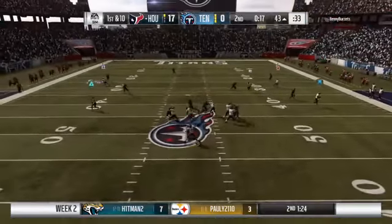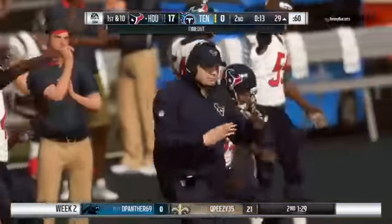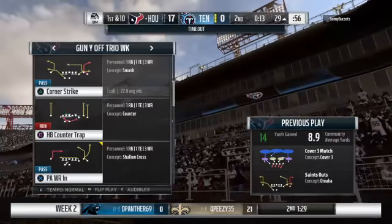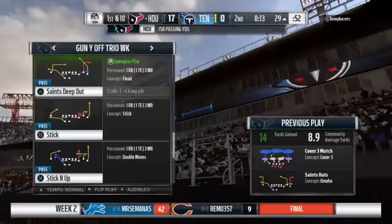On first down, Watson. He goes full extension, and he's got it. And now before this first down play, we're going to get a timeout here, as they'll stop it with 13 seconds to play in half number 1.